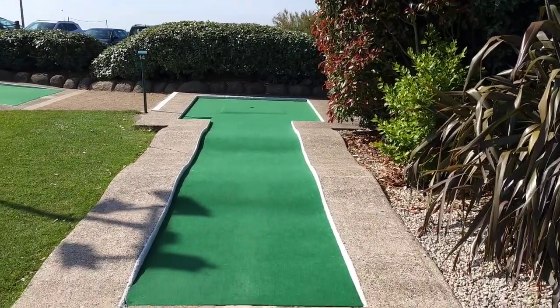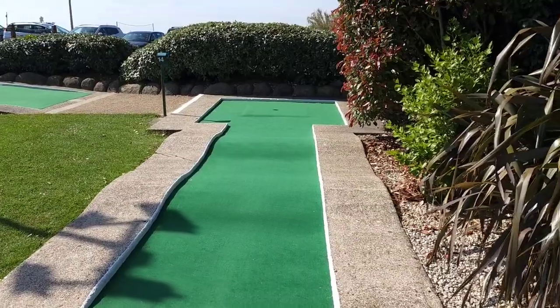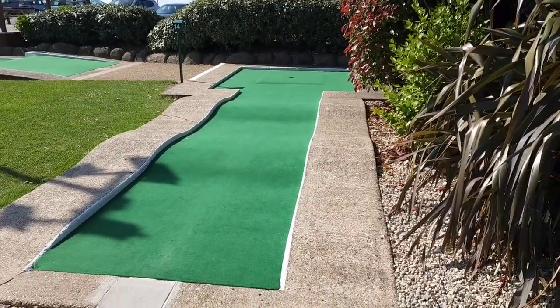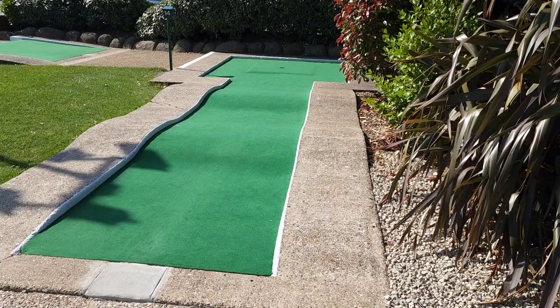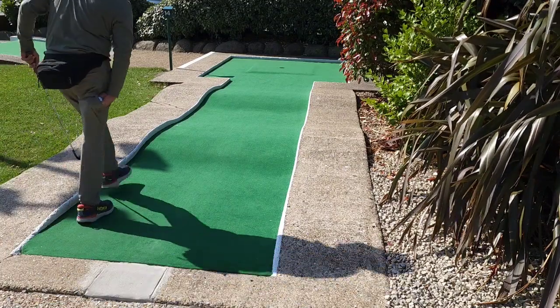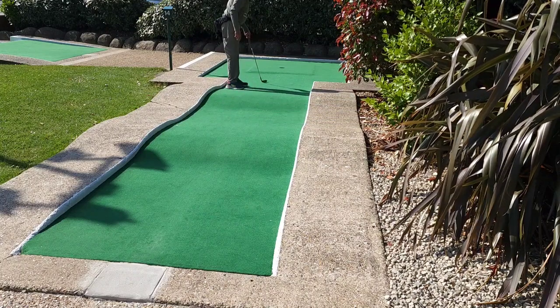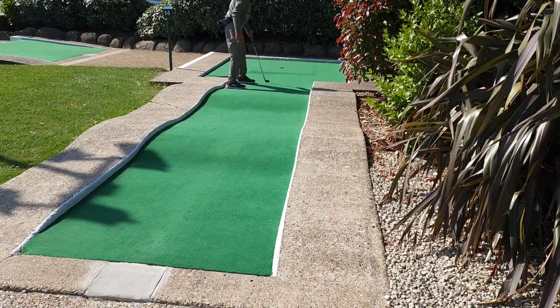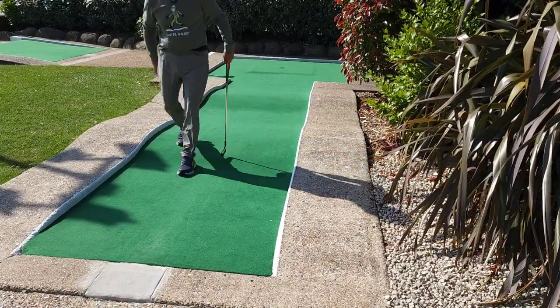Lane 14. This one has two humps, and then the hole sits in a plateau area. Unfortunately, this is about the best camera angle you're going to get. This one also has newer carpet. There's a little bubble in the carpet. I think it was unintentional. That's right here. That keeps the ball from going in a high percentage of the time.